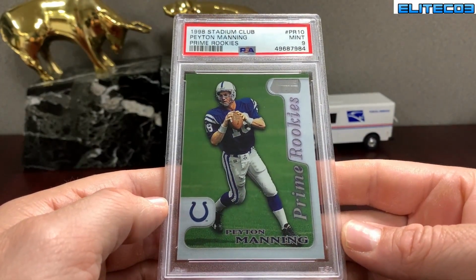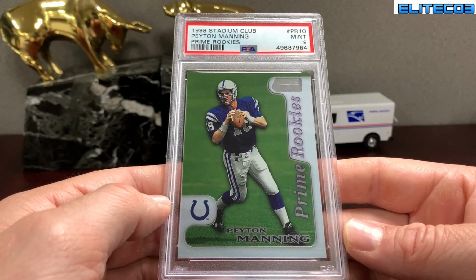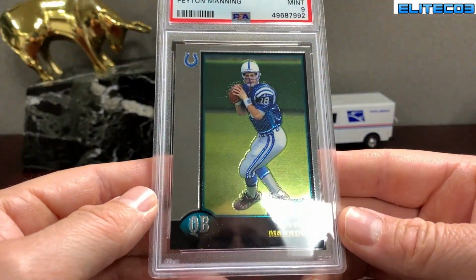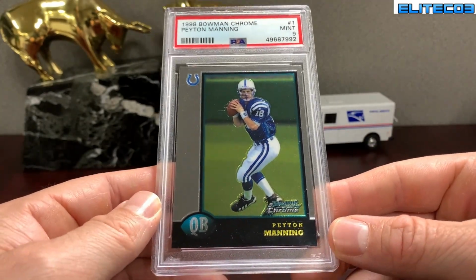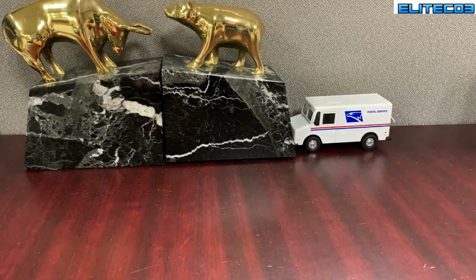Prime Rookies 98 Stadium Club. Another 9 on this one. I think there's a Bowman in here. Bowman Chrome. That's off-centered slightly right to left. Fair grade.